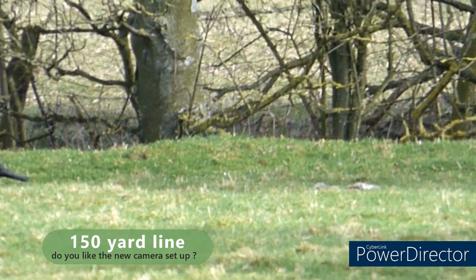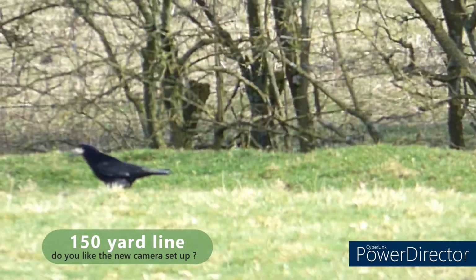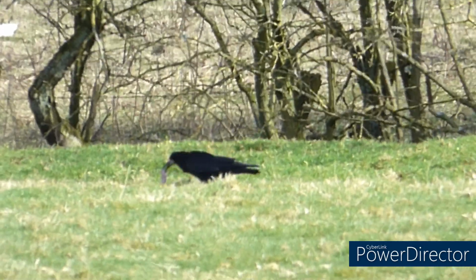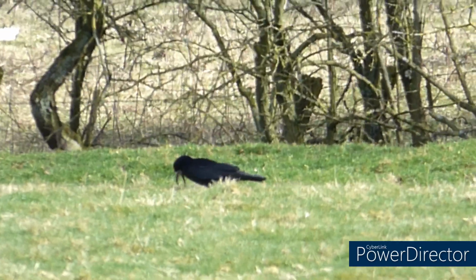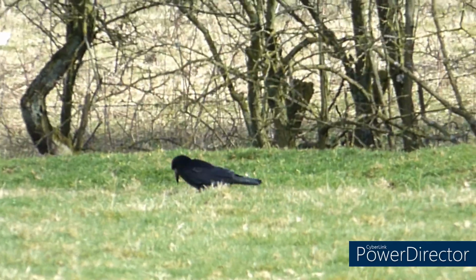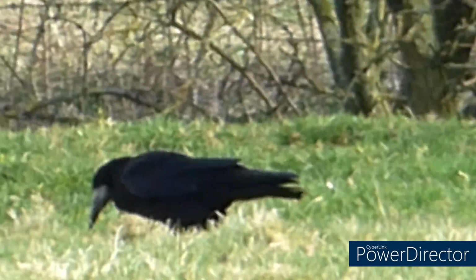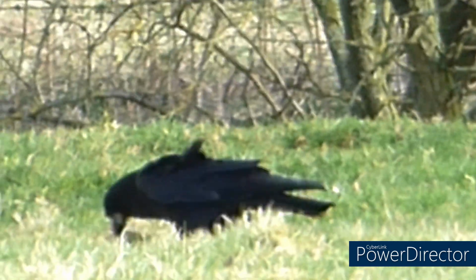And there's a crow having a free meal on me. Conservationist me, you know. Giving food away and stuff. So that's 150 yards thereabouts.